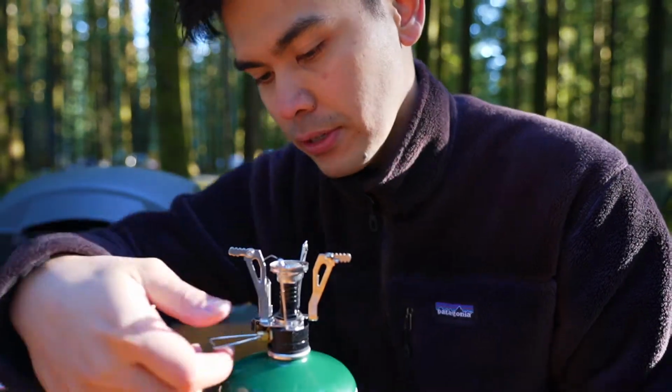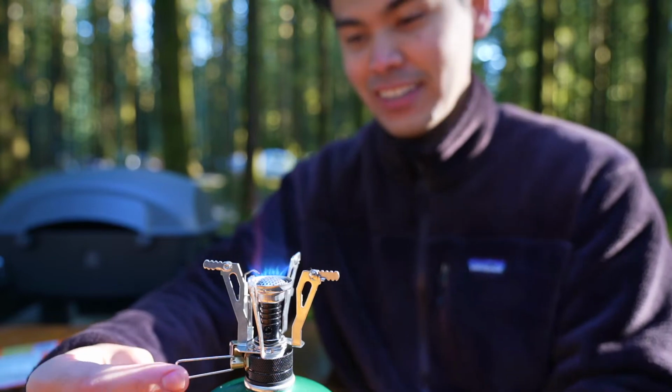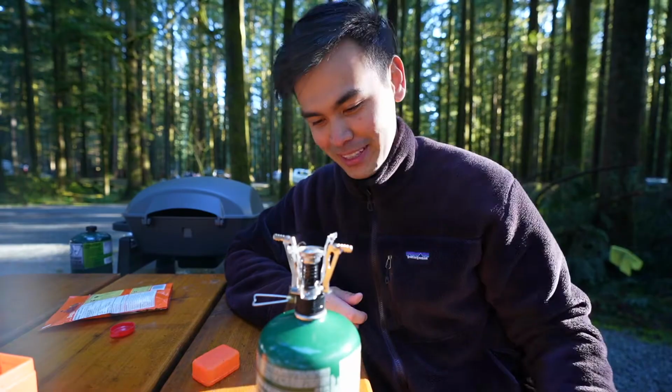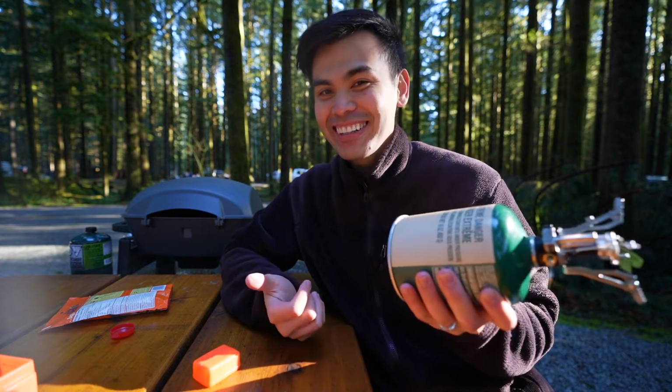I think this lever turns it on. And I guess you can turn it on and off with this lever. That's awesome. Not sure if that's the safest, but that'll do. This'll cook our dinner for tonight.